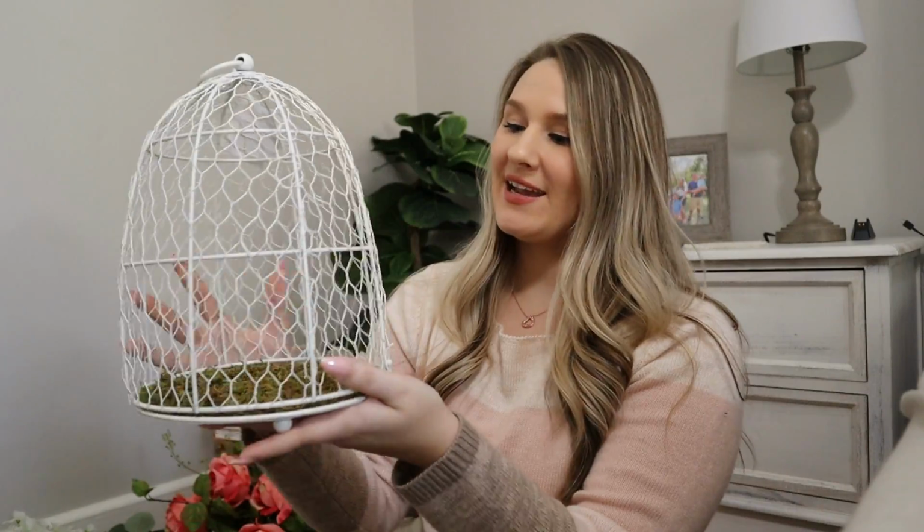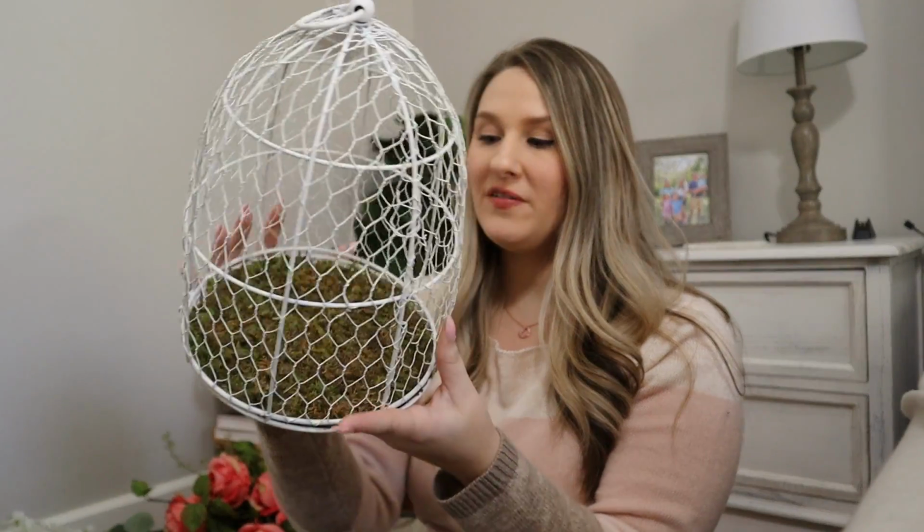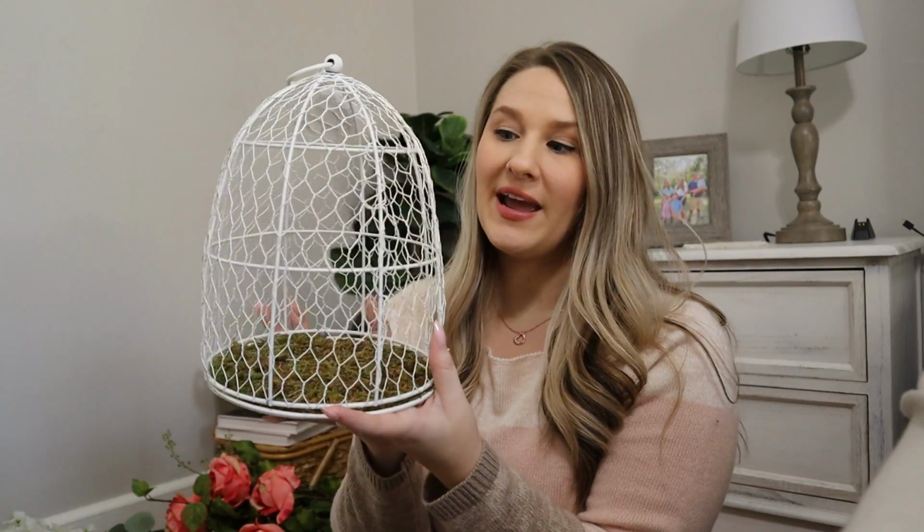Next up from Hobby Lobby, I found this bird cage, and I just fell in love with this one. It has the moss already in the bottom of it, and you can just put a little bird in here or a little bunny, some robin eggs, and this is so adorable for spring.